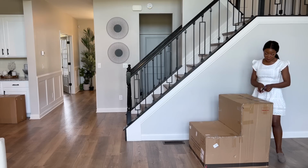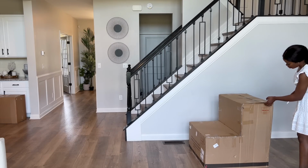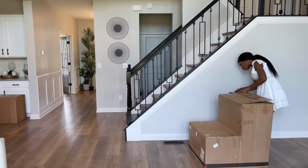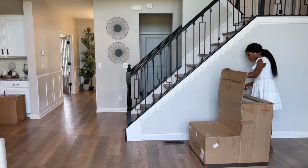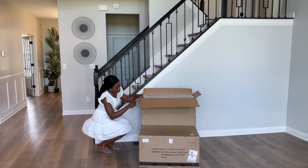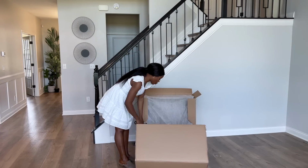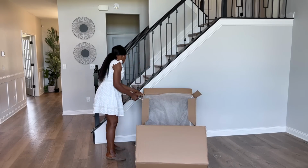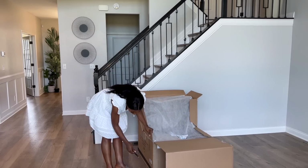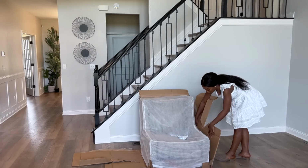So first thing first, I want to show you all these beautiful accent chairs that I got from Wayfair. I saw these and I immediately fell in love. Y'all know that I like the neutral look, and these are gonna fit perfectly in the home design. Y'all also know that I'm doing a home decor series, so trust me, you don't want to miss anything because I will be telling you where I got every single thing from, and I'm also going to be setting it up with you all just like I'm doing with this one.